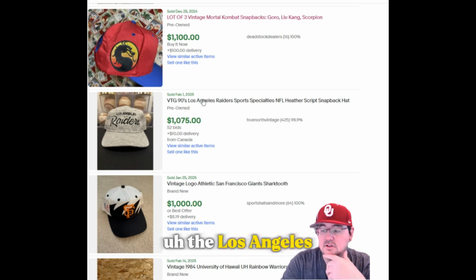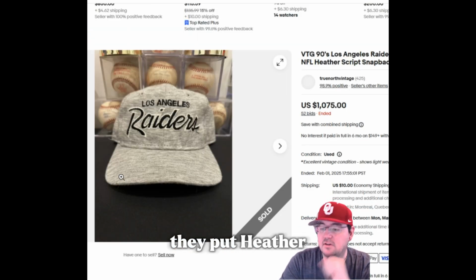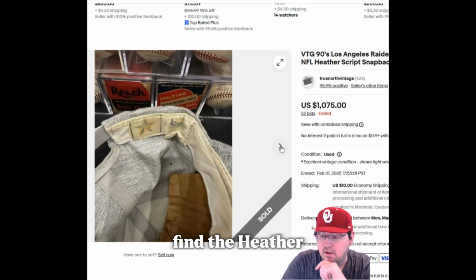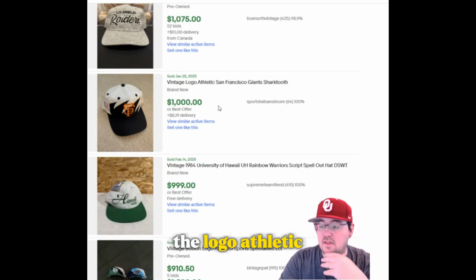The Los Angeles Raiders Sports Specialties. They didn't even put... Oh yeah, there it is. They put Heather. This is a Heather Raiders. This was a really sweet hat right here. Really hard to find the Heather style. This one was really cool. $1,000 for that one. The Logo Athletic Shark Tooth Giants, hard to find.